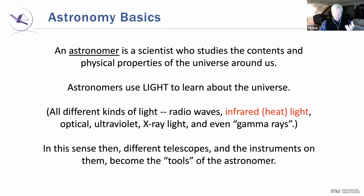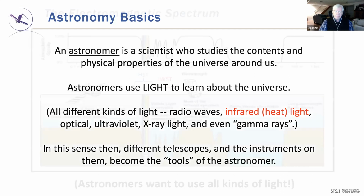And when I say light, I mean there's lots of different kinds of light, and astronomers like to use all different kinds of light. As an example, radio waves is just a different kind of light. Infrared, optical, ultraviolet, X-ray, even gamma rays are all different parts of what's called the electromagnetic spectrum. While the Hubble telescope works mostly in the optical and a little bit into the ultraviolet and out the red end of the optical spectrum, but really not very far into the infrared part of the spectrum, the Webb telescope really just works here in the infrared light part of the spectrum. And infrared light is just heat. It's just a different kind of electromagnetic radiation.